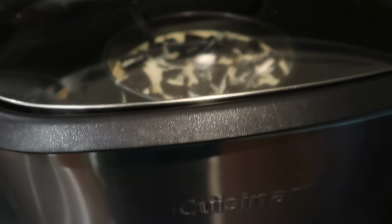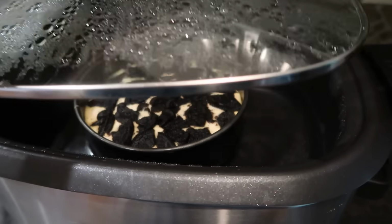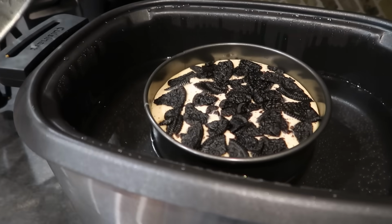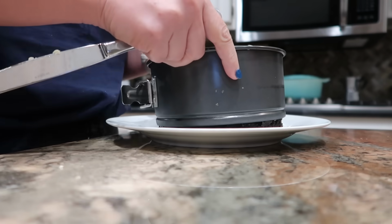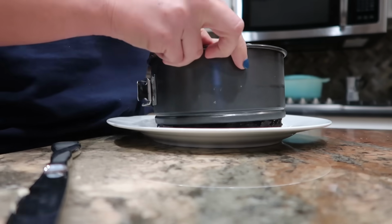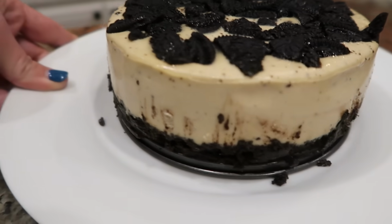This can come in really handy in the summer because cheesecake is one of those desserts that you can eat chilled, but it also takes a long time to cook in the oven, and most of us don't want to keep our oven going for an hour or more in the summertime. So being able to create a cheesecake in basically a water bath in the slow cooker and not have to heat up our kitchen, I thought that was really interesting.